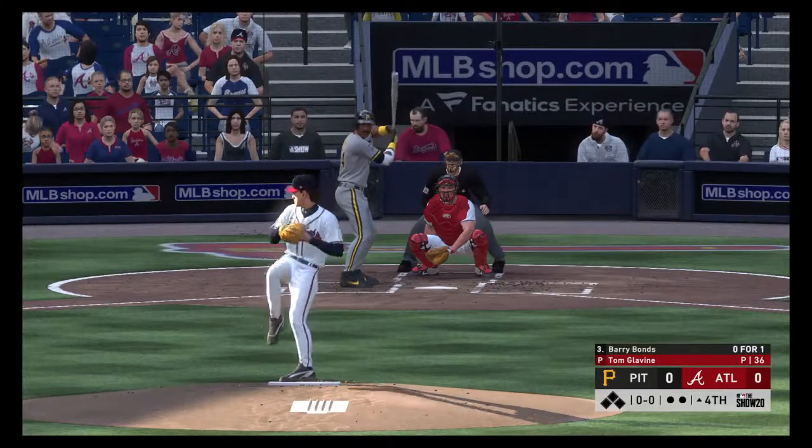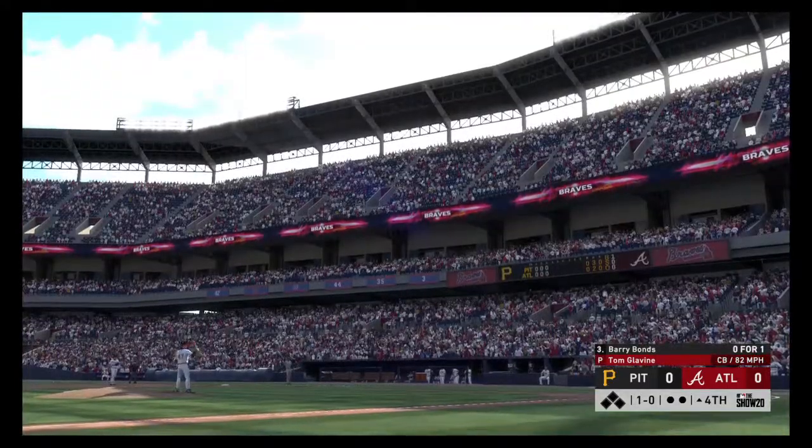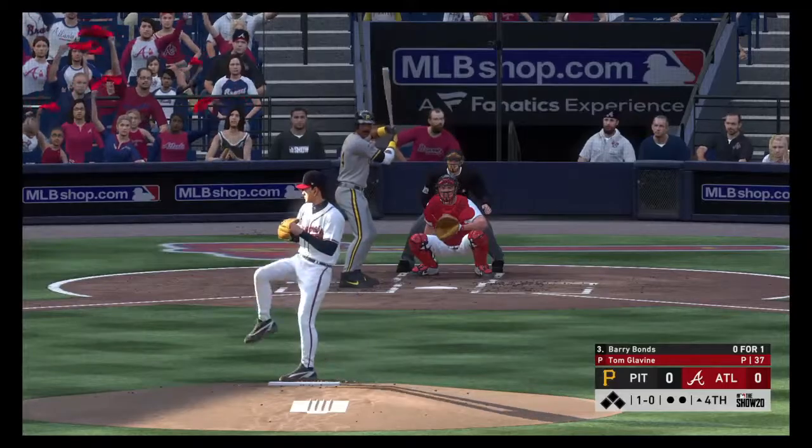First pitch coming. Here it is. Curveball just misses apparently. 1-0. Bonds, a California-born ball player. This is his first year at the big league level.